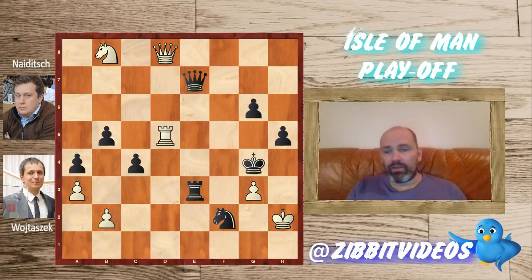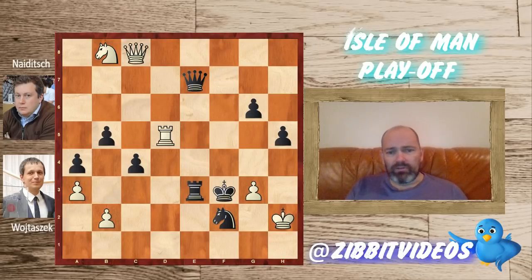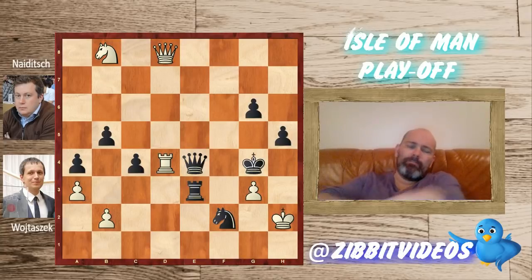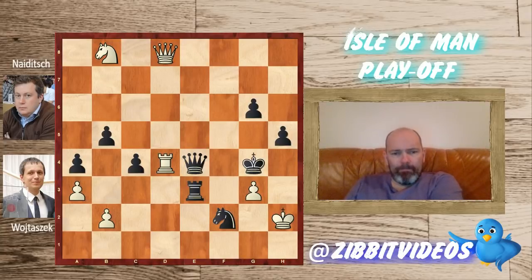Rook d5 check. The king is actually safe here. There's no way to continue. Queen c8, just king f3. Black has the material and actually the more dangerous attack. However, instead of queen e7, he played king to g4. And after rook d4, he lost his queen. He played king f3 and lost the queen.